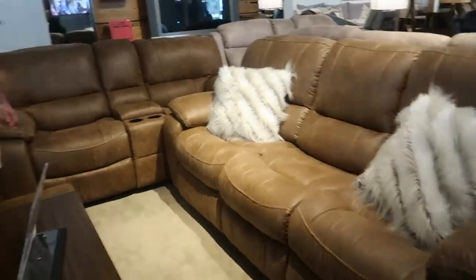And then the other couch that had the fuzzy pillows, that one was my favorite. It was a love seat and a couch. And I just thought that the fuzzy pillows looked really cute on it. So in that store, I just really liked the couch and the fuzzy pillows. And then he liked the other sectional.